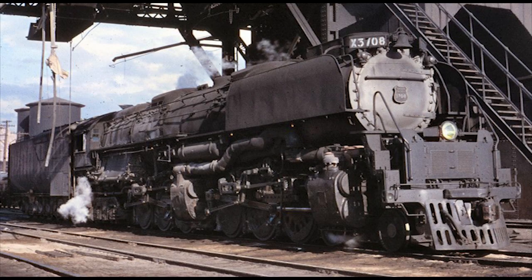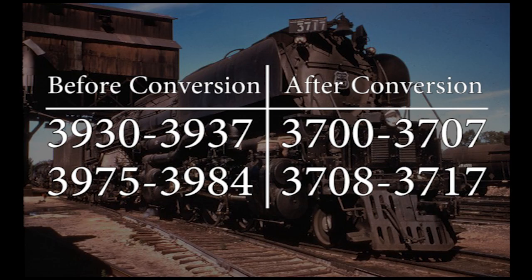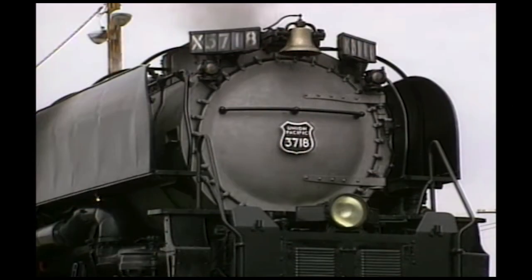So in order to identify them as oil burners, the railroad had them renumbered in the 3700 series. So numbers 3930 to 3937 became numbers 3700 to 3707, and numbers 3975 to 3984 became numbers 3708 to 3717. So, if number 3985 had been converted to burn oil along with its 18 siblings back then, it would have carried the number 3718, and this is the number it wore during its return trip from Denver to Cheyenne.